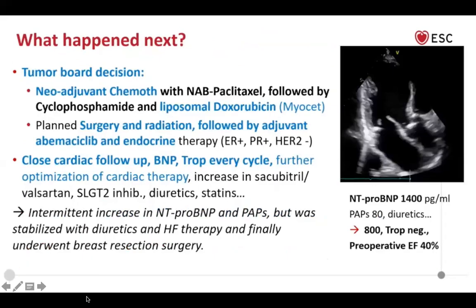What happened next to our patient? A tumor board decision: they gave neoadjuvant chemotherapy with paclitaxel followed by cyclophosphamide and liposomal doxorubicin, using the less toxic form. Neoadjuvant with planned surgery and radiation followed by adjuvant. دي كانت الديسيجن والبلان.